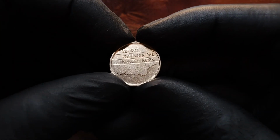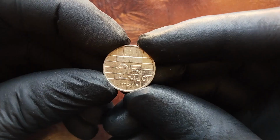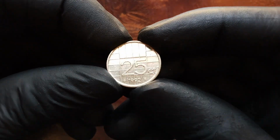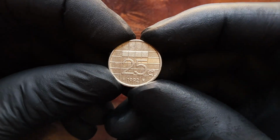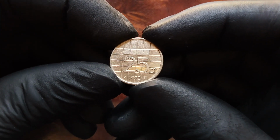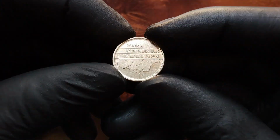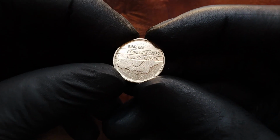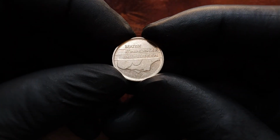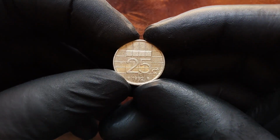For decades, the very existence of this rare variation was denied by the Dutch mint. Official records referenced no such mistake, and collectors whispered about it as little more than a folktale among old coin clubs in Rotterdam and Amsterdam. That all changed in 2011, when a surviving piece surfaced at a private auction, sending shockwaves through the European collector's world. Experts authenticated the coin, confirming its unique die characteristics and anomalous marking patterns.